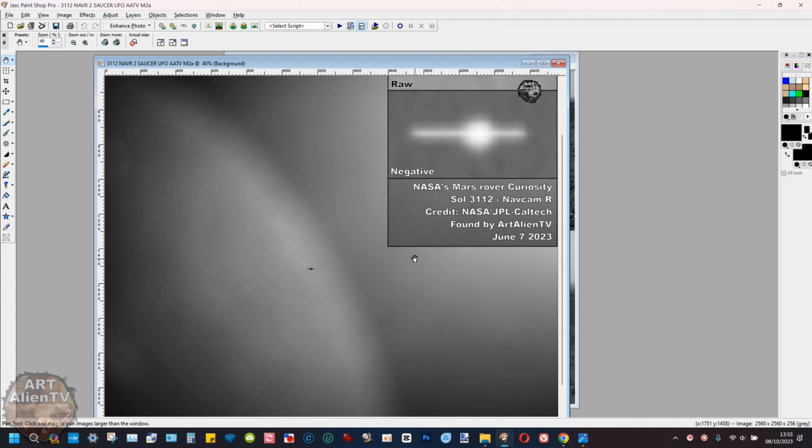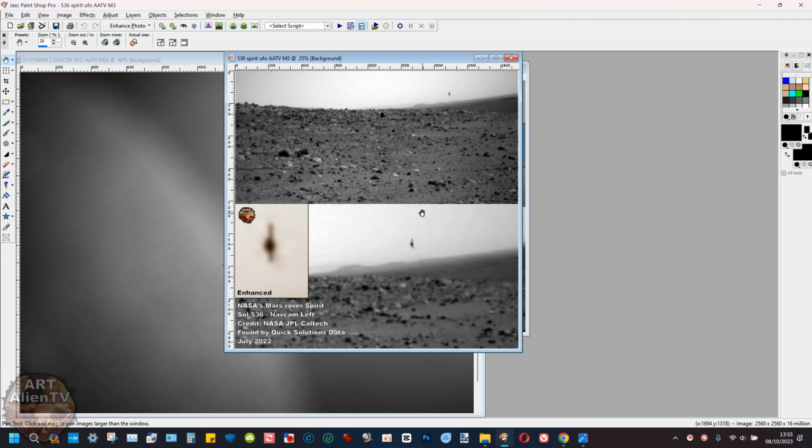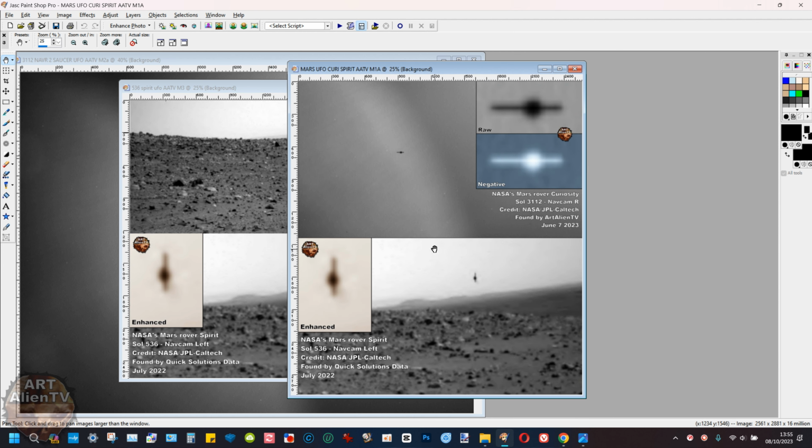That's 16 years between them, and it's travelled all the way from near Gusev Crater all the way to Gale Crater to track the Curiosity rover. Right? This is absolutely mental. The same object, not just the same type of object, but the actual same object, I would say.